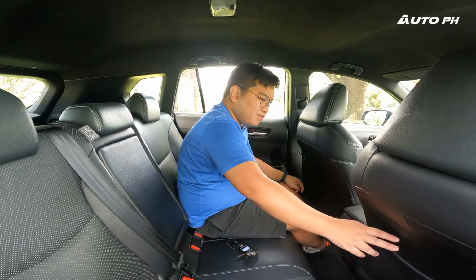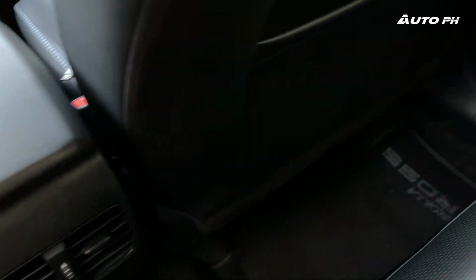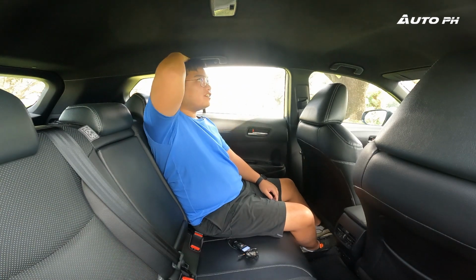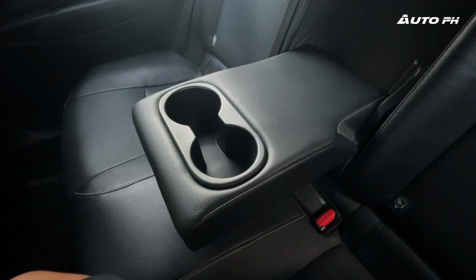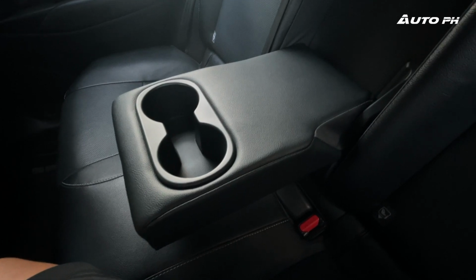Then also we have one pocket over here, so none behind the driver's seat, only on the passenger side. And then for the width, we can fit two adults comfortably here, then maybe a smaller one in the middle. Then headroom is also pretty good, so no complaints there at all. Then here our center armrest with two cup holders, so it's pretty big, so I actually really like this. So I guess now we can take this on a test drive.